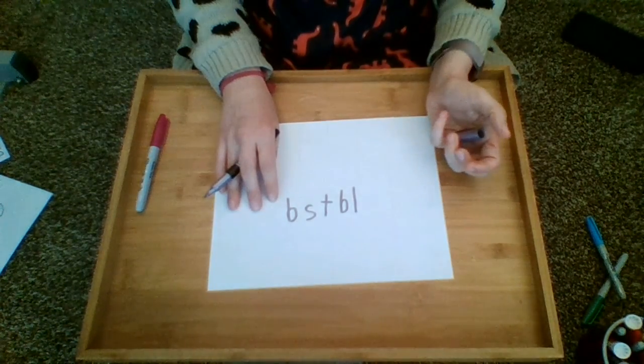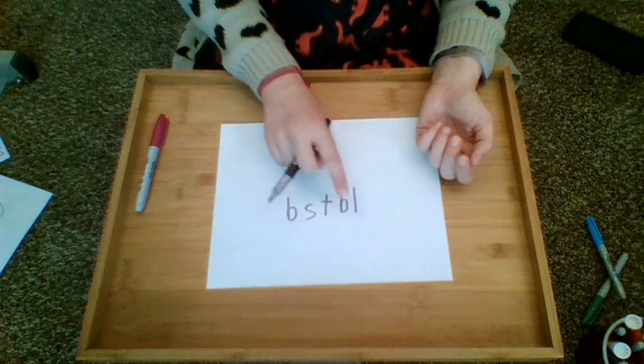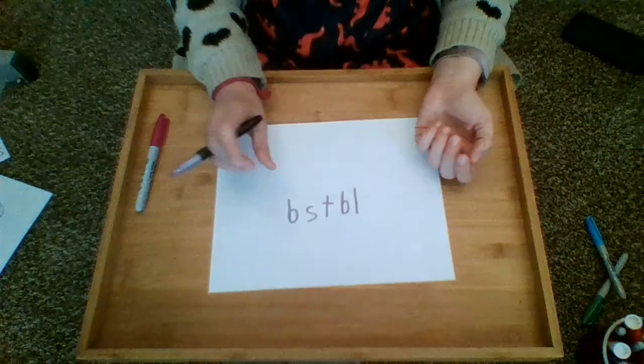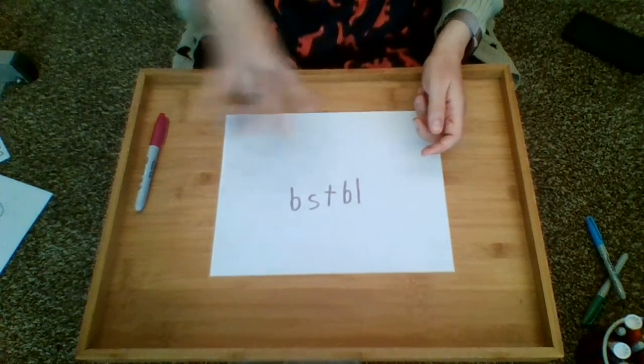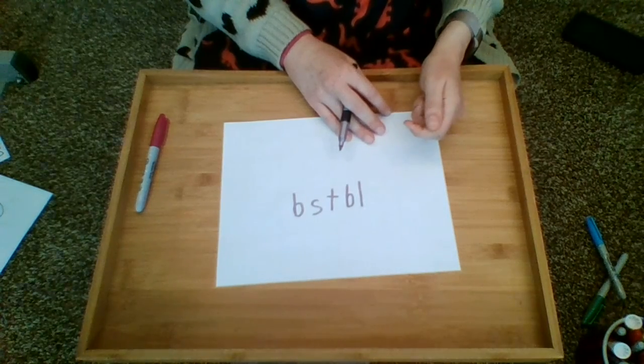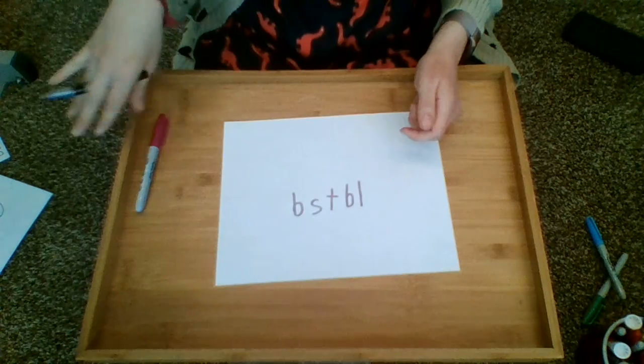Now, if your kid is capable, then by all means, go ahead and be like, oh, what about the K? What about the aw and all in basketball? That is fine. Go ahead. We don't want to dumb things down, but we also don't want to stress kids out by pushing them to a level where they're not ready. And this is a stressful enough time.